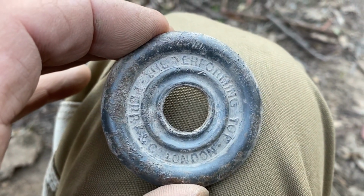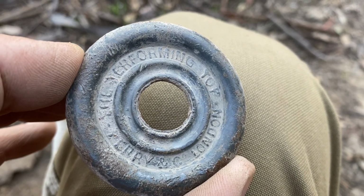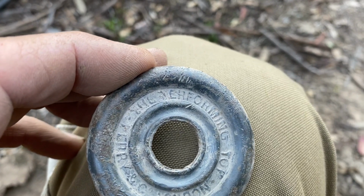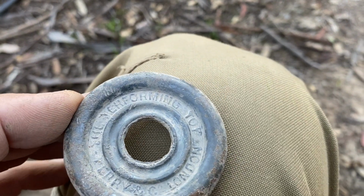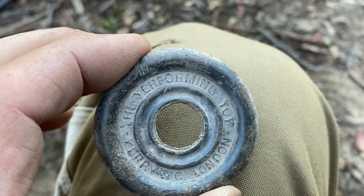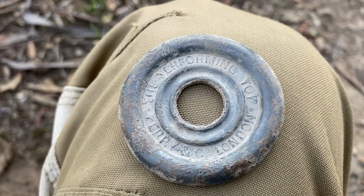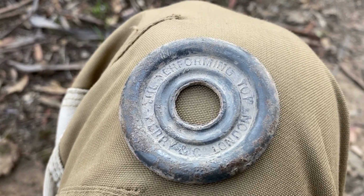And then Perry and Co. London. I don't know. This is the something or rather performing toy or something. I don't know. Can't really make it out. All the letters are a little bit scratched. But that's an amazing find. But yeah, we got to get going home.